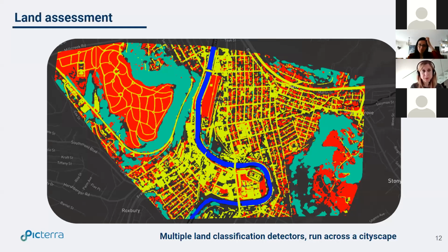As we've said, there are lots of different objects you can extract using Picterra, but land assessment is another important thing that we can also help with. Classifying different kinds of land is very important at the beginning of a building process, potentially during and after as well, for finding what the status quo is before you start design work, before you start earthworks.